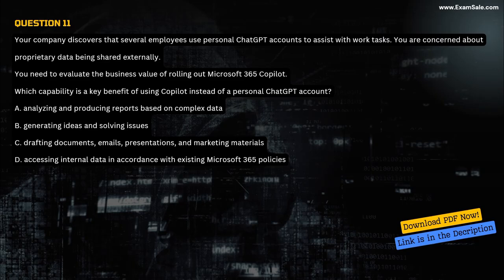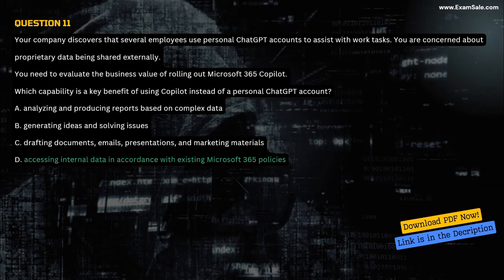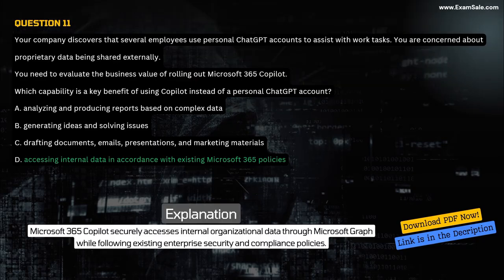Correct answer D. Accessing internal data in accordance with existing Microsoft 365 policies. Explanation. Microsoft 365 Copilot securely accesses internal organizational data through Microsoft Graph while following existing enterprise security and compliance policies.